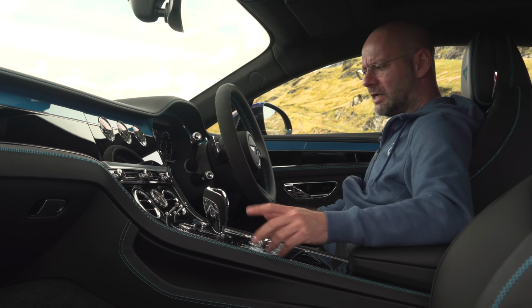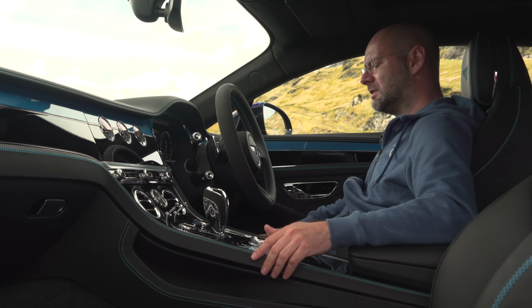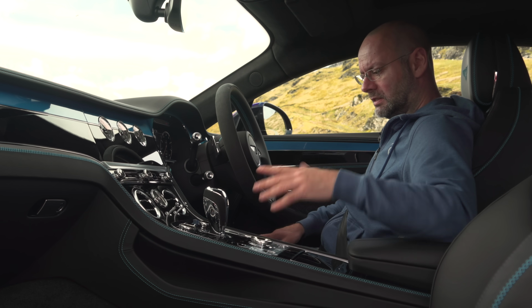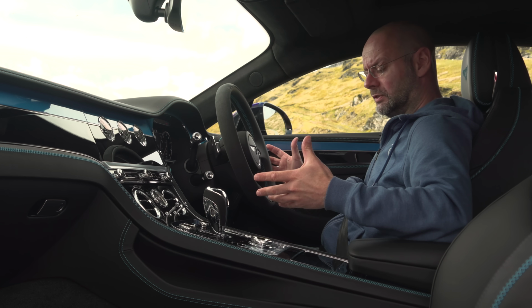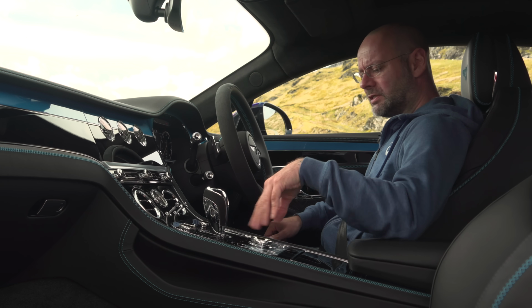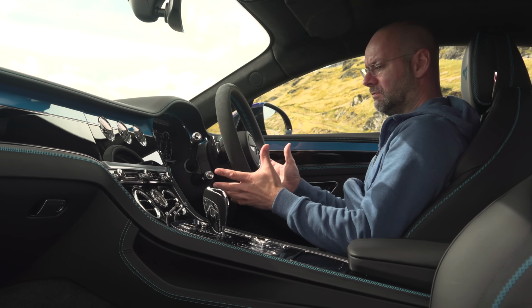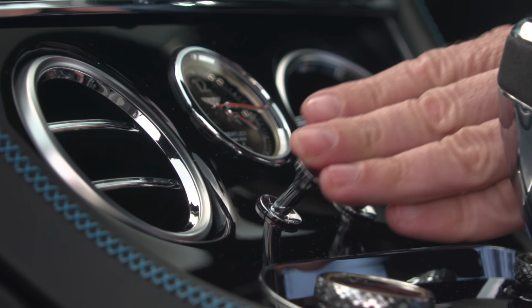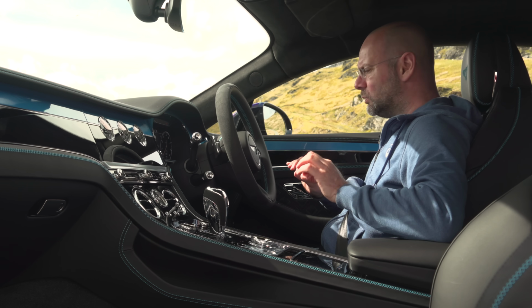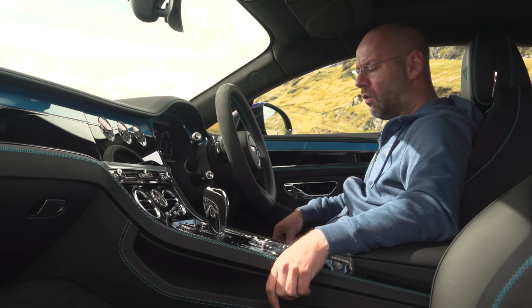There is quite a lot to do on the touchscreen, but there are quite a lot of physical buttons, and once upon a time you'd have said, oh no, that's a bit naff. But actually, compared to using a touchscreen, it's so much easier to have proper physical buttons, especially when they're as nicely finished as most of the stuff is. Some of the scattered stuff on here doesn't look great, but actually in terms of material quality and feel, things like these organ stop air vents and the knurling on here, it's all really exquisitely lovely. This feels like the most luxurious car of the three.